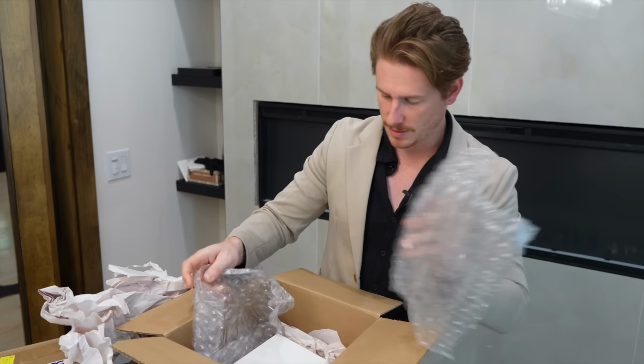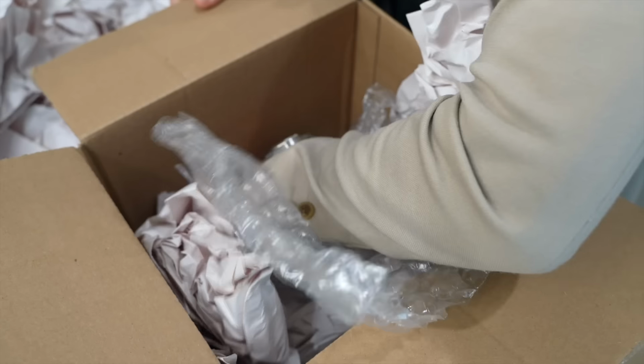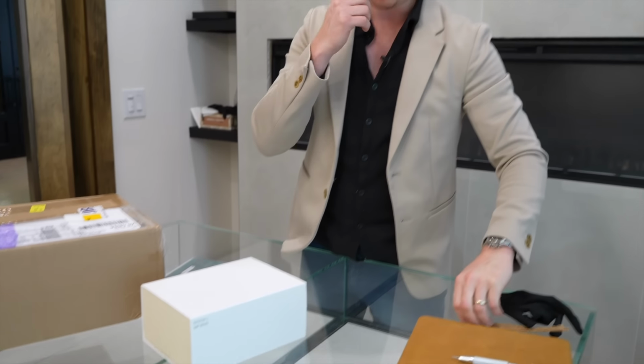We got some more bubble wrap. Got the card and everything, just kind of separate. It's not necessary, but it's nice. I'm looking for that extra label. I don't know if I'm seeing it. I don't think there's an extra label in here. The packaging was very good. No extra label. You know what, I'm gonna have to give this one a 7.5 out of 10. It didn't have that extra label, which most clients forget. So you gotta put that extra label in there, guys, come on.